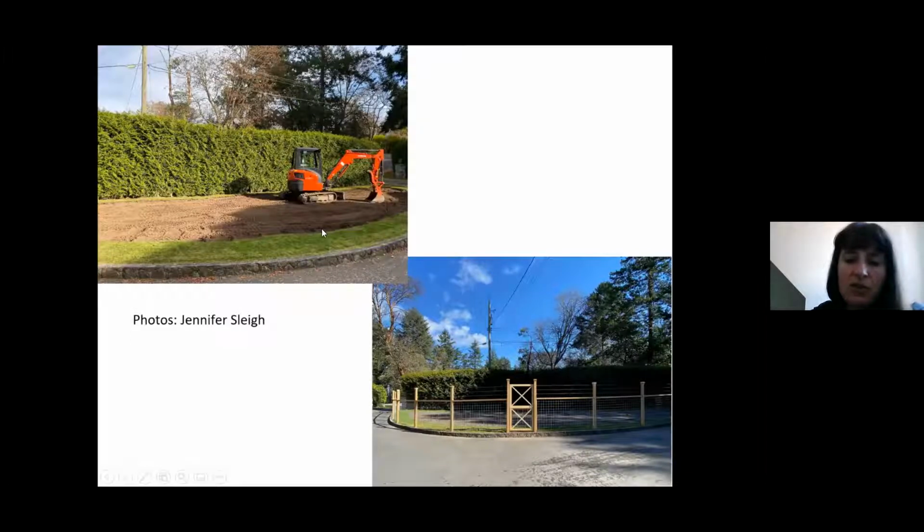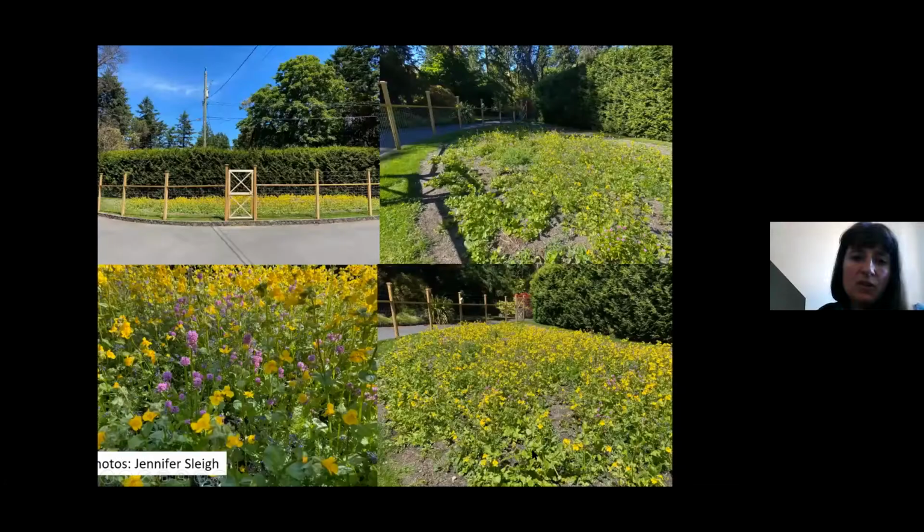And Jennifer was having problems with deer and rabbits. So she fenced her area. She tore out the grass, covered it with weed-free soil, and sowed it last fall. And this is what her first spring looks like.